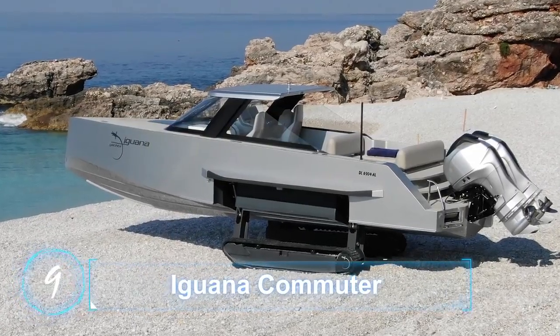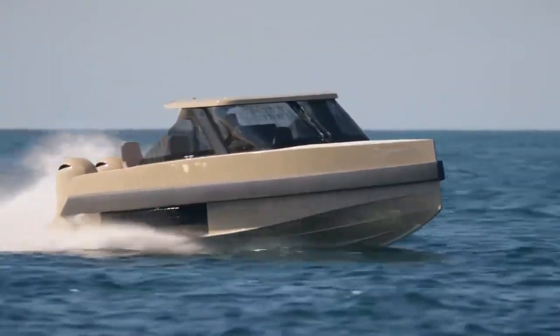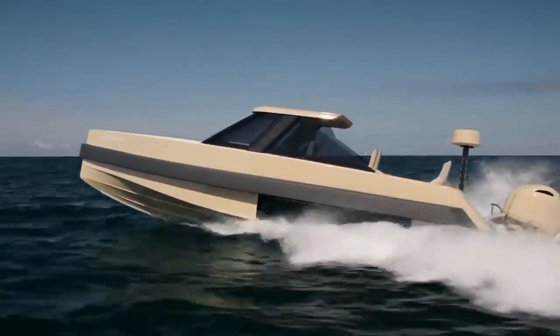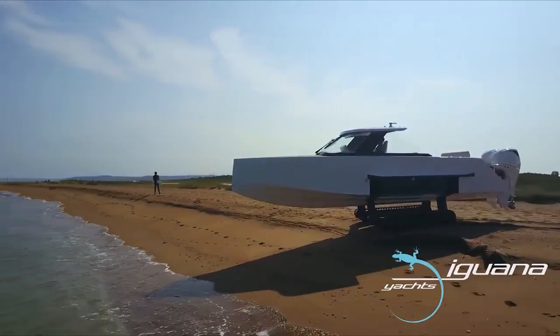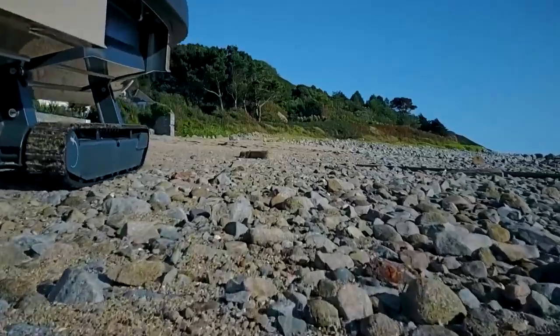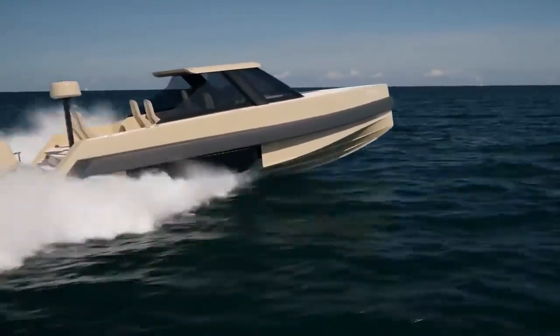Iguana Commuter. Following the theme of animal inspired vehicles, the Iguana Commuter is an innovative reimagining of the traditional amphibious vehicle. This exciting vehicle makes use of retractable caterpillar-like tracks to plod along over a variety of terrain at 5 miles per hour, while powering through water at speeds of up to 46 miles an hour.